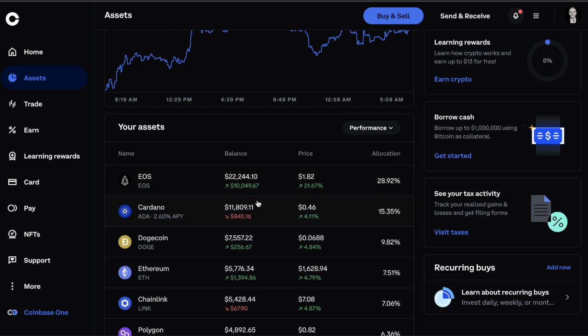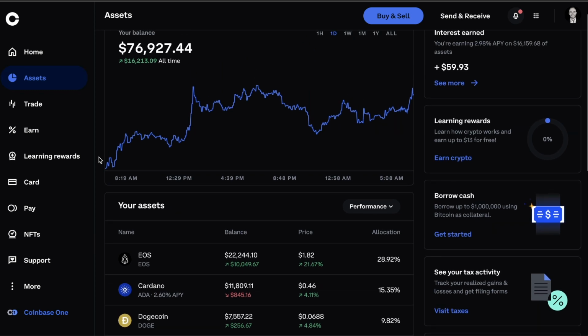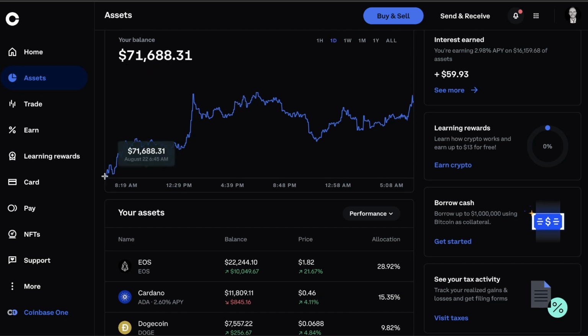It's almost doubled over Cardano here. And so literally within the last 24 hours, we've seen this go up. Honestly, quite a bit of money up here. I'll show this to you guys down here. This is a 1 day time frame, as you guys can see here. And we were sitting down here at about 71.6, and we're sitting up here about 76, almost 77,000. So let's call this roughly about $4,500.